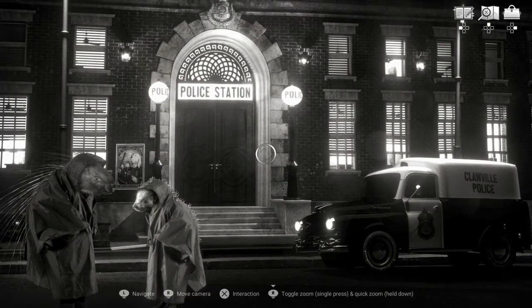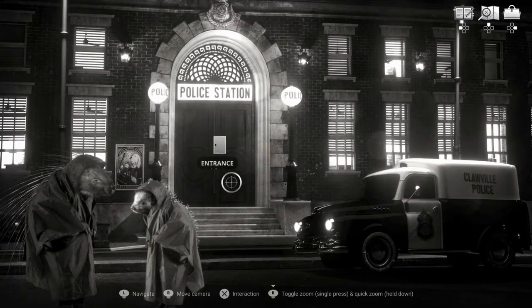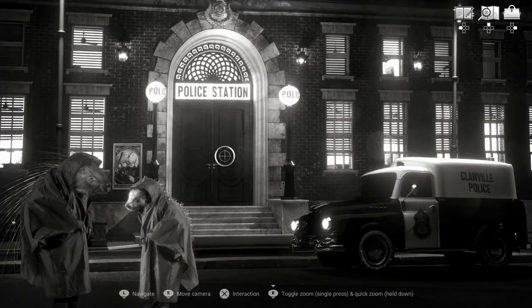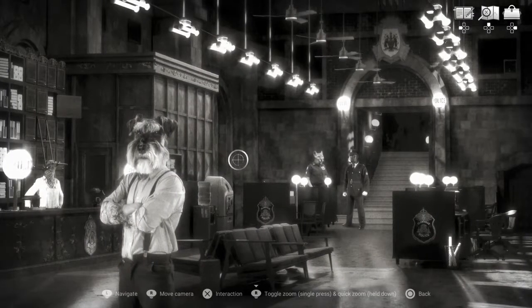We are back and we're at the Clawville police station. It's been a little while since I played this actually because I was ill and then I was away. But we're trying to find out the combination for the safe that we found in Natasha Katzenko's house, aren't we? And I remembered that we'd seen something with 4 animals here.